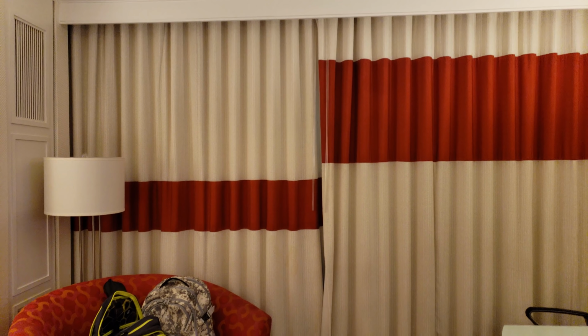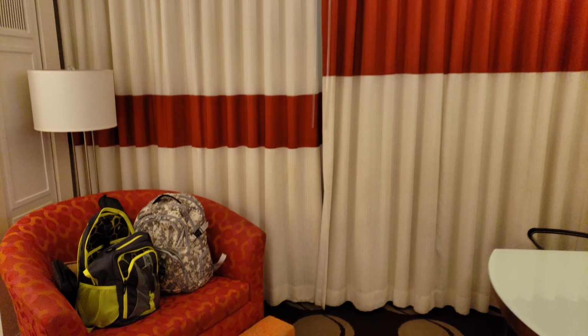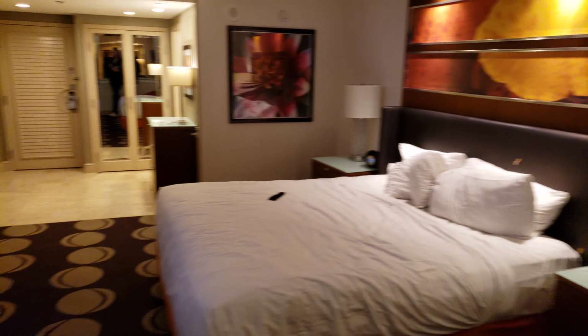So let me adjust this camera. We'll take a look outside the windows and give you guys a quick look out here of the Las Vegas Strip. So let me open up these blinds and we'll take a look. As you can see, it has a pretty good view. It's not great, but there is a reflection.